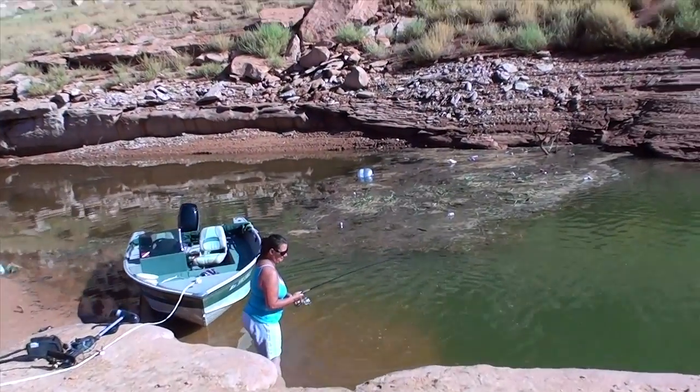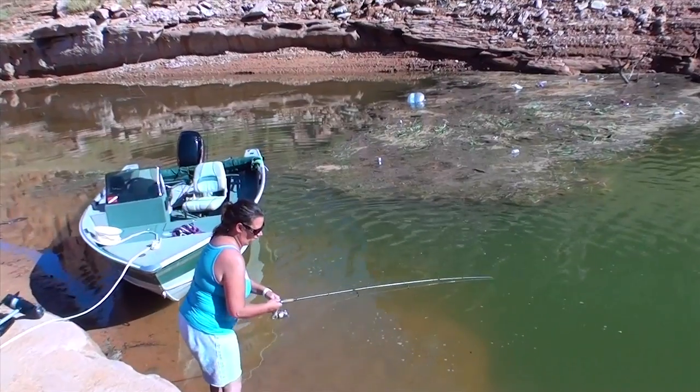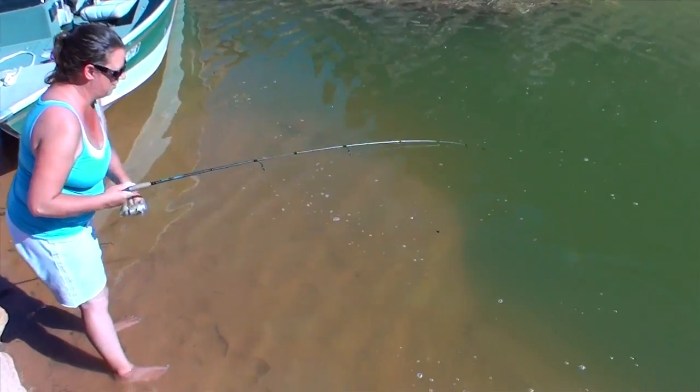All right, Beck, you caught another fish here. What do you got, Beck? Looks like it might be a largemouth. Yeah? It's another largemouth bass.